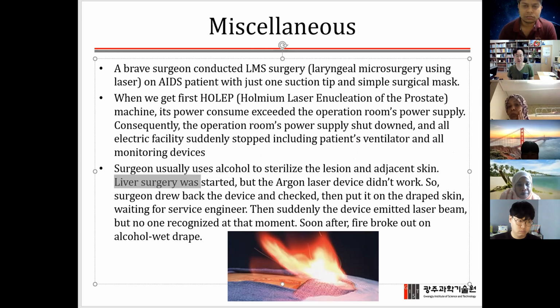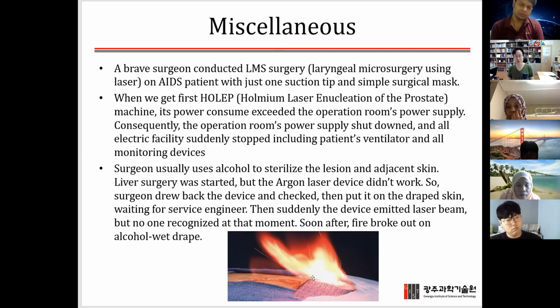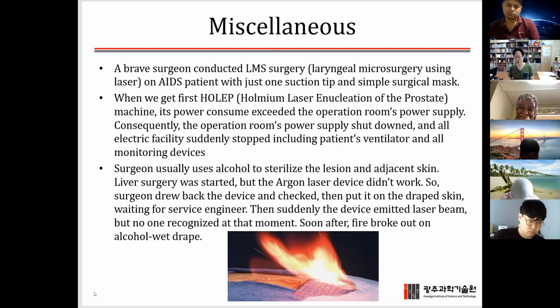However, the argon laser device did not work. So the surgeon drew back the laser device, checked it, and put it back, which is shown on these drapes on the skin, and waited for the service engineer. And suddenly, the laser device emitted a laser beam, but no one recognized it at the moment. Soon after, a fire started on the alcohol-wet drapes, and people were all shouting, "Oh my God, there's a fire!" So basically, when you are using the laser, especially a laser with an invisible wavelength, we need to be really careful.